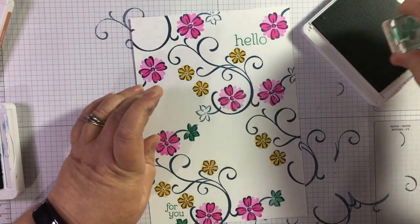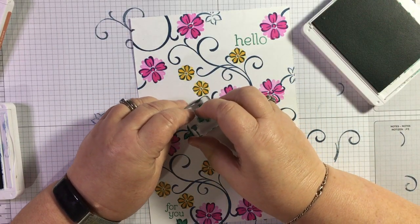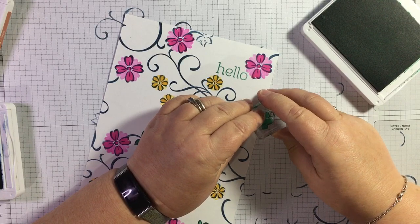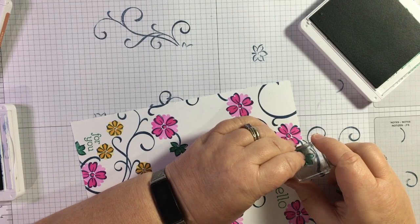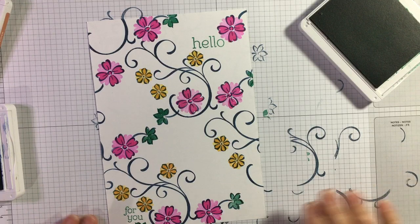I may speed up some of this, but I don't know. Probably not, because editing's not my bag. There we go, some leaves.